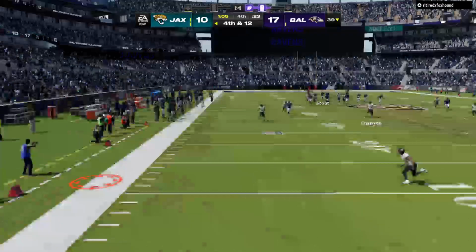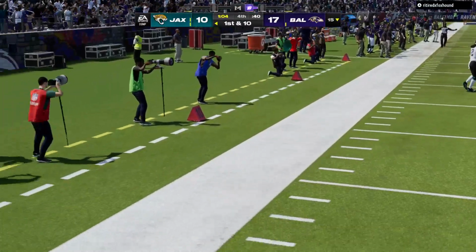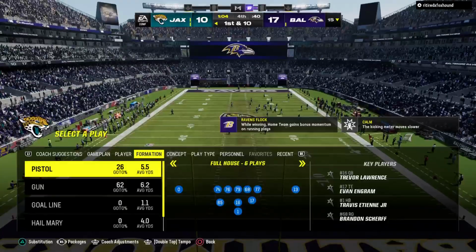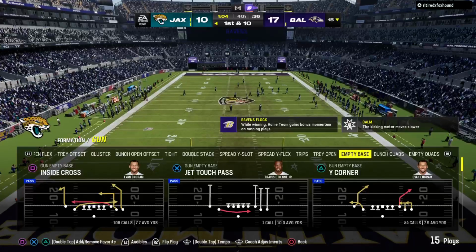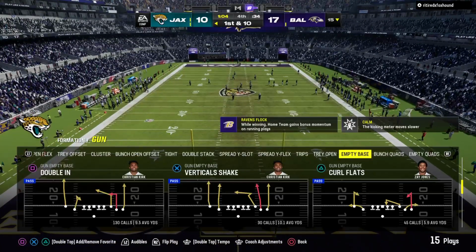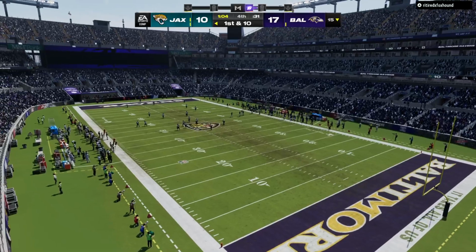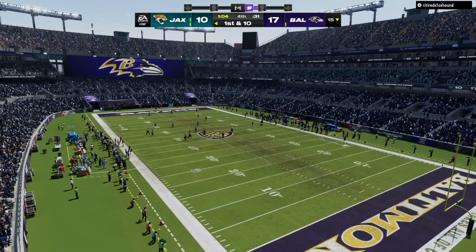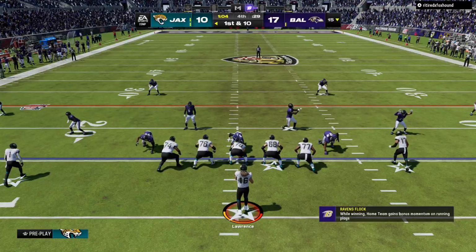And the kick's away as he angles this one for the sideline. And this will be out of bounds, and they spot it at the 15-yard line. Not too bad. Here's 1st and 10.